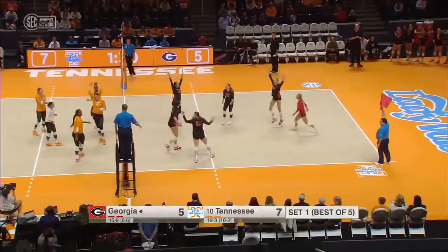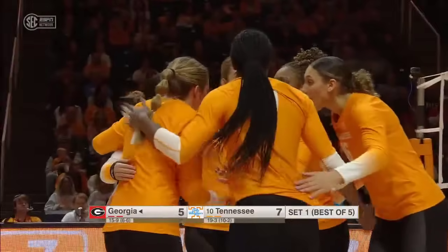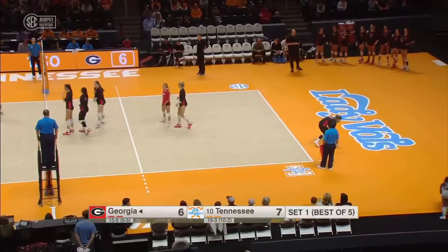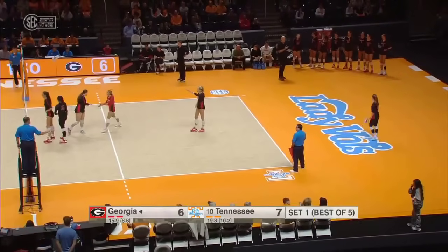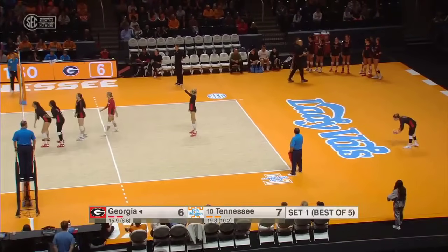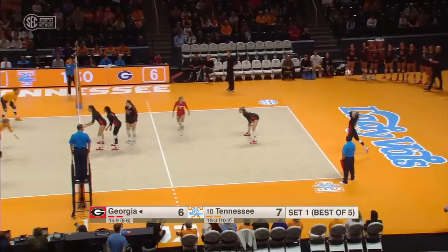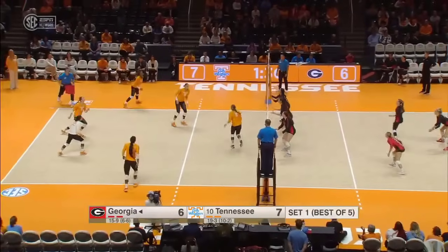Morgan Fingal looking to get involved. No touch from the Bulldogs. It's long. Georgia takes the point. She's just working her way in. She'll be just fine. Morgan Fingal, fantastic right side. In her 5th year from Fairfax, Virginia, leads the team with 4.14 kills per set.